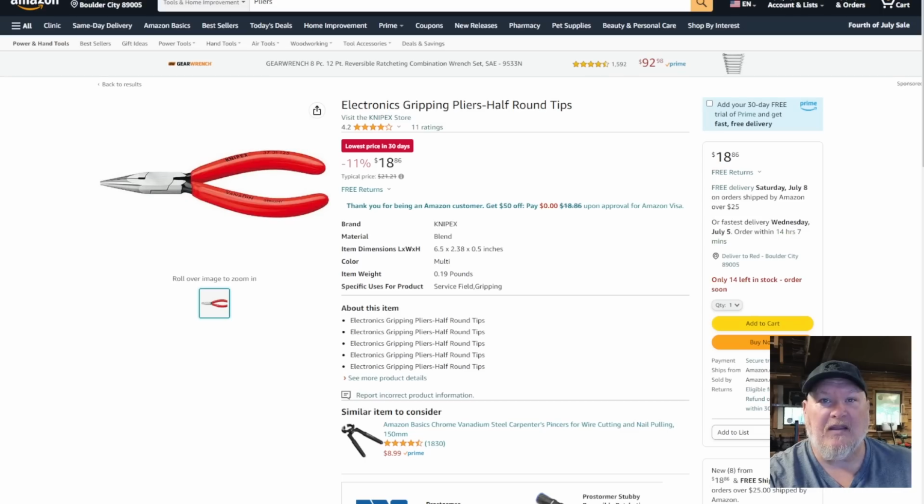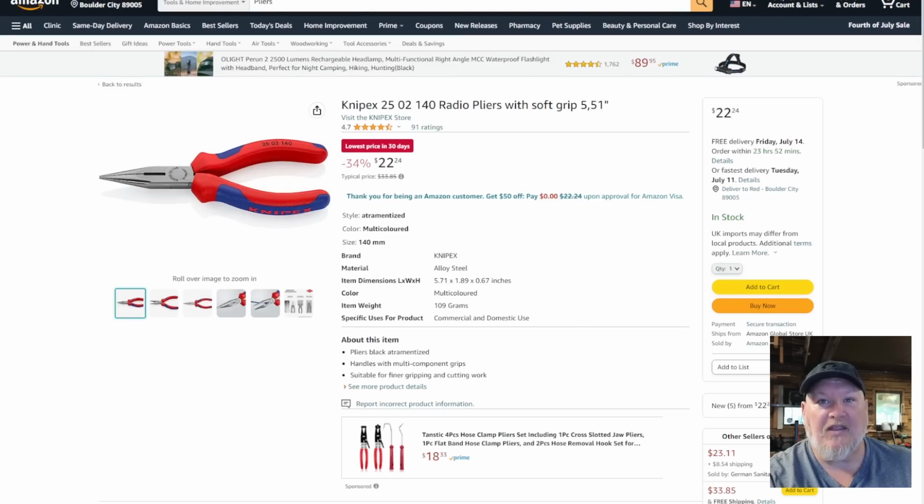And what else we got? The gripping half round nose tip pliers, and the radio pliers with soft grips. That's not insulated. Those are soft grips. Okay. Coming in at $22 on that one.